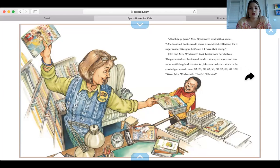Jake and Mrs. Wadsworth took books from her shelves. They counted 10 books and made a stack. 10 more and 10 more until they had 10 stacks. Jake touched each stack as he counted carefully. 10, 20, 30, 40, 50, 60, 70, 80, 90, 100. "Wow, Mrs. Wadsworth, that's 100 books." See, he counted by 10.